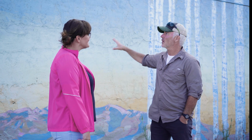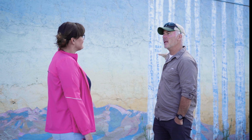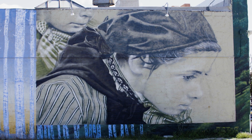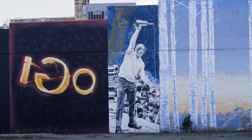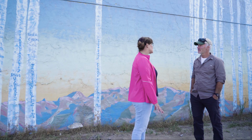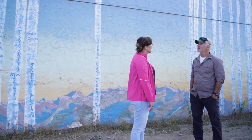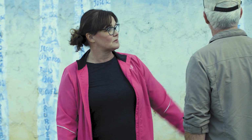For sure. I want to talk about this. This is phenomenal. What am I looking at here? So this is a Basque mural. It's just one of the murals that we did a couple of years ago. The Basque people are very important to the history and the culture of Elko County and of all of northern Nevada because of the sheep herding tradition. And so this is a depiction of some of that, of the sheep herding, like what we're standing in front of right now.